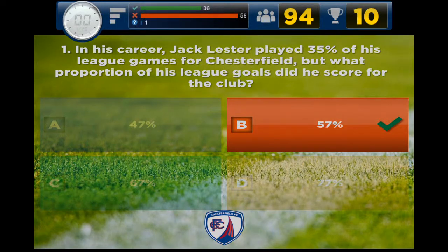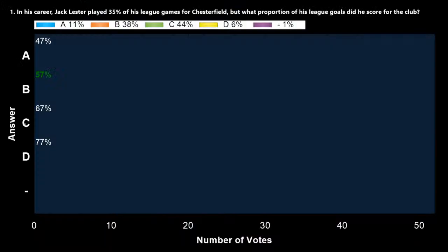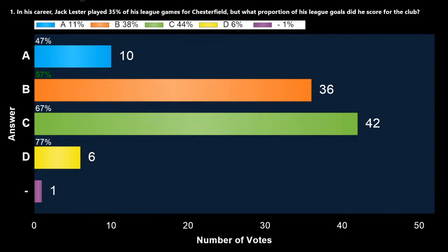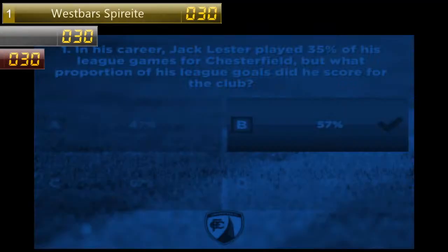And the answer, 57%. So how many people put 57%? Well, the second most popular answer after 67%. So let's take a look at the leaderboard after the first question.